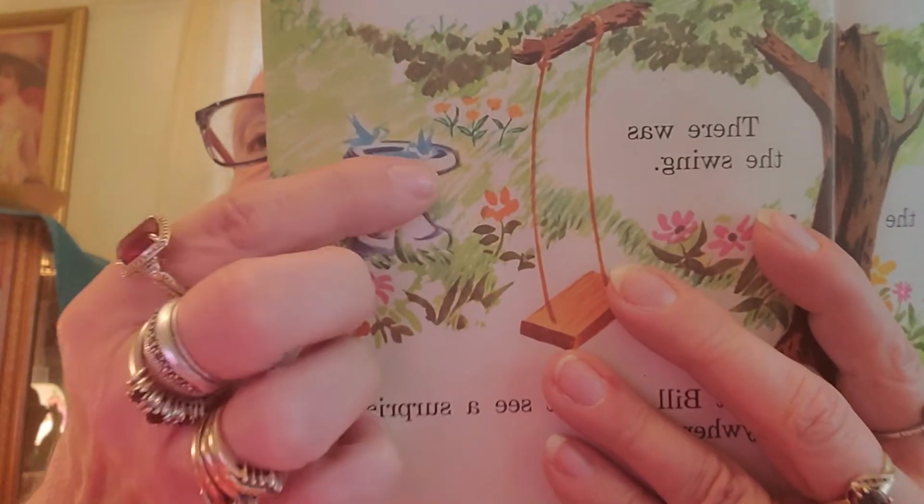Oh my. Yeah, oh, there's our bluebirds of happiness over here. They're getting a drink. Nice story. Well, you'll have to buy it to figure out what his birthday surprise was.